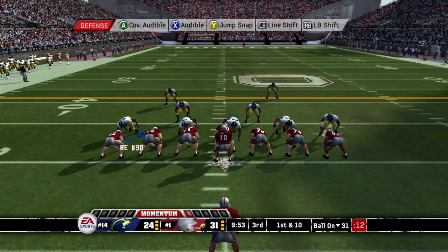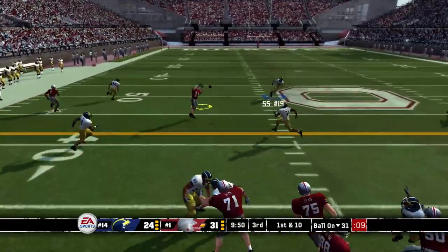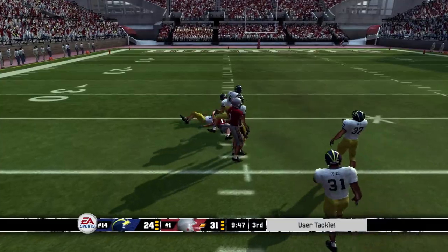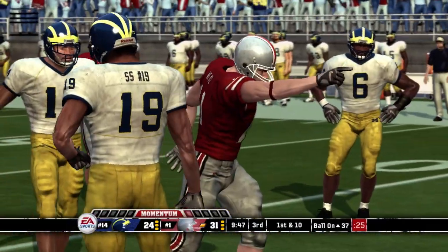They line up in a double tight set. Lets it fly, and he pulls it down. Now with a juke, and he's brought down at the 37-yard line. And that's the way you're supposed to play pitch and catch.